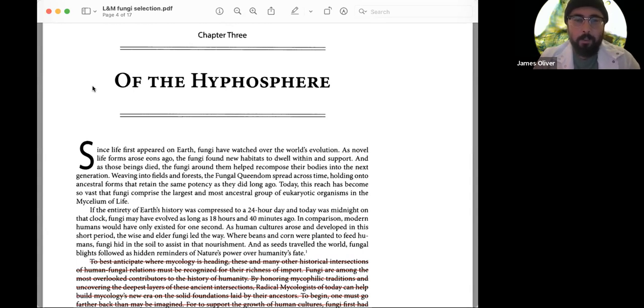Today, this reach has become so vast that fungi comprise the largest and most ancestral group of eukaryotic organisms in the mycelium of life. If the entirety of the Earth's history was compressed into a 24-hour day, and today was midnight on that clock, fungi may have evolved as long as 18 hours and 40 minutes ago. In comparison, modern humans would have only existed for 1 second.